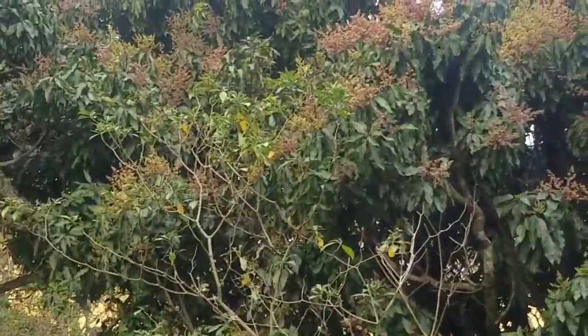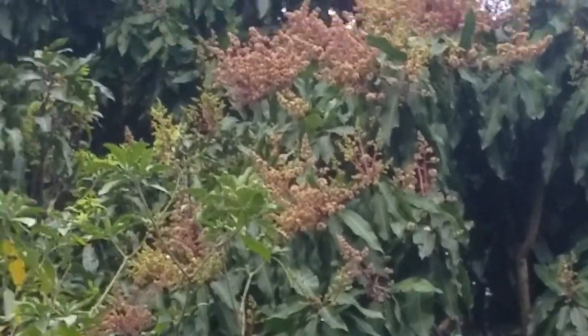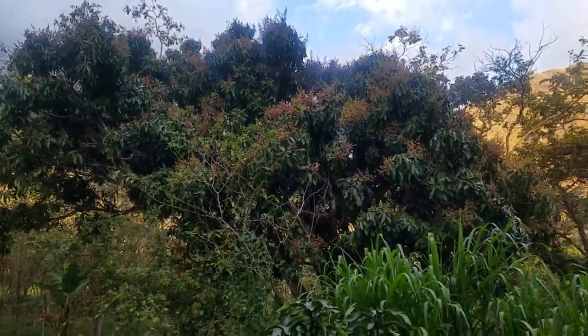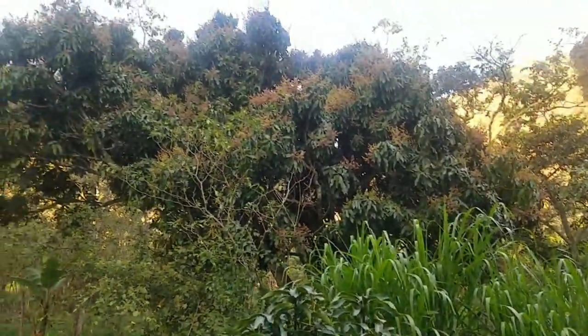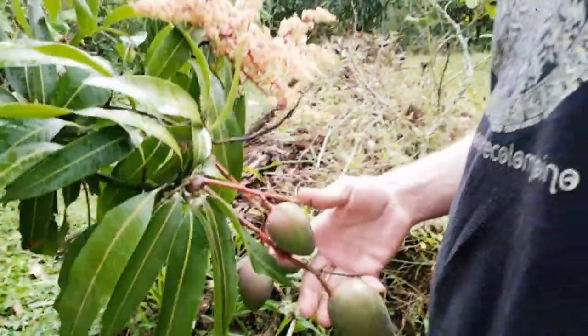There are no mangoes at the moment, but it is in flower. This is the local wild variety, the endogenous mango. It is a huge tree, as you can see. It takes up an enormous amount of space back here. Looks like we have some young mangoes here, which is pretty exciting.